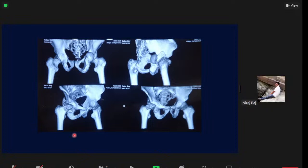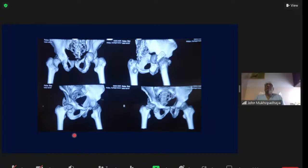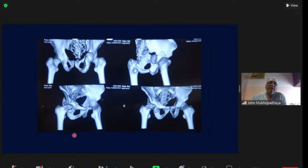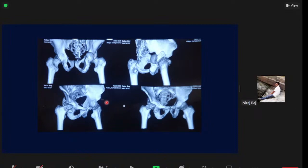Sir, first of all, we should try closed reduction if possible. After that, open reduction. Okay, so would closed reduction be possible here? No, sir. One fragment is lying outside and one fragment is lying inside. Closed reduction is not possible. The head is gone with the fragment. Usually there's one small fragment lying inside, and the main head and neck are outside, then you can reduce it. Whatever pull you will do will not affect the head fragment which is lying outside. So it has to be an open reduction.